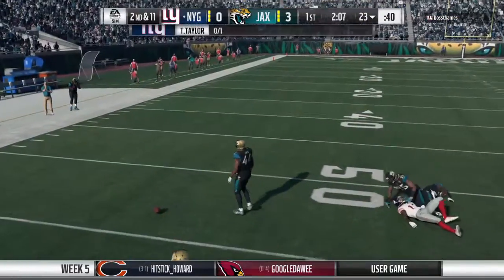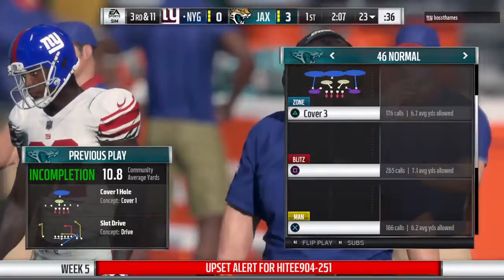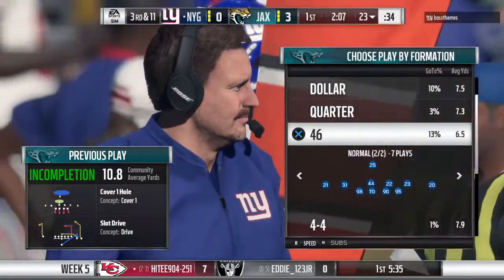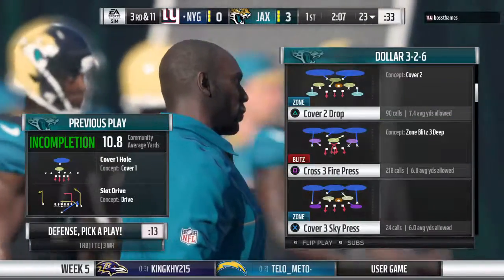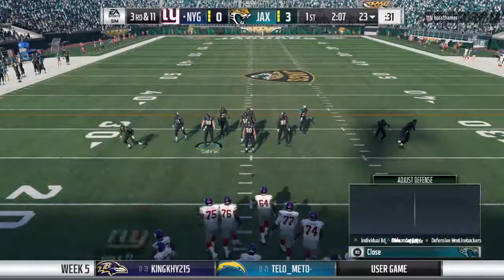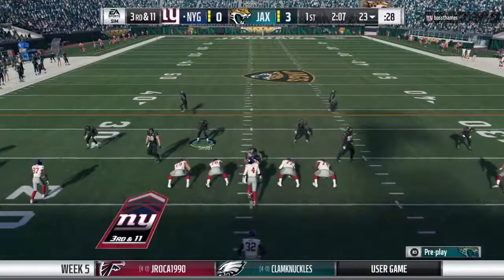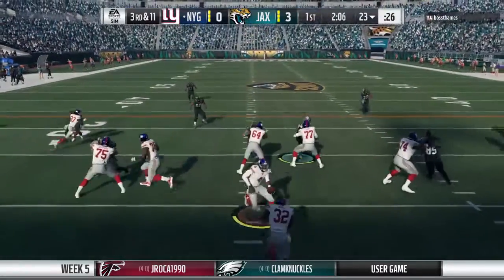And the hit jarred it loose. It's incomplete. But when you're going up against a talented receiver like that, you just know that they're going to bring more people to him, right? They're going to double cover him every chance they get. I think that is what we're going to see all game long. An early taste of that double, maybe even sometimes triple coverage we might see. Yeah, I think what they're counting on is his talent to sometimes beat that double coverage.